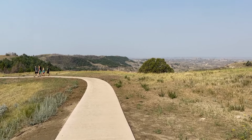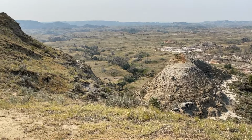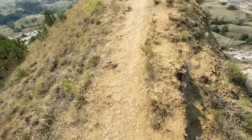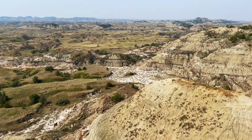The second portion of this trail is dirt path, and it's a little uneven, so just be cautious going off of the paved trail. There are steep drop-offs on both sides of you as you get to the farthest point of this little overlook walk, so just be careful with small kids, but the views from here are gorgeous. You have 360-degree views of the Badlands.